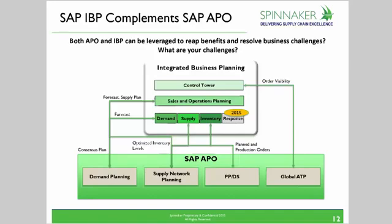And then finally, if we're using global ATP out of the APO suite, we could be bringing that data into Control Tower for our order visibility. But again, I want to remind you that it doesn't have to be APO. It can be other APS solutions out there, and bringing those together and deciding when and where to move forward is all part of that transition that you need to make, and building that roadmap of how do I get to IBP and how do I build this kind of picture for my organization.